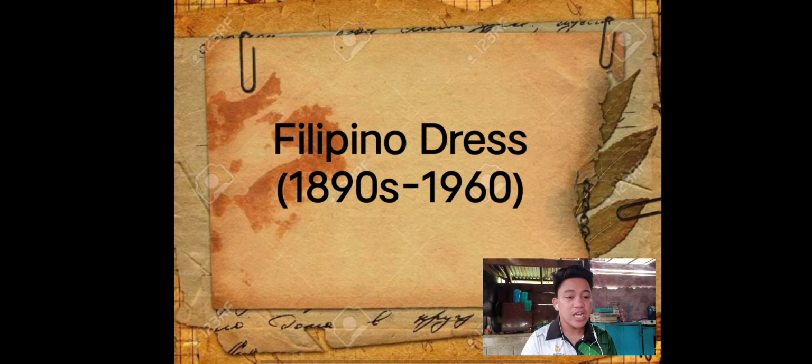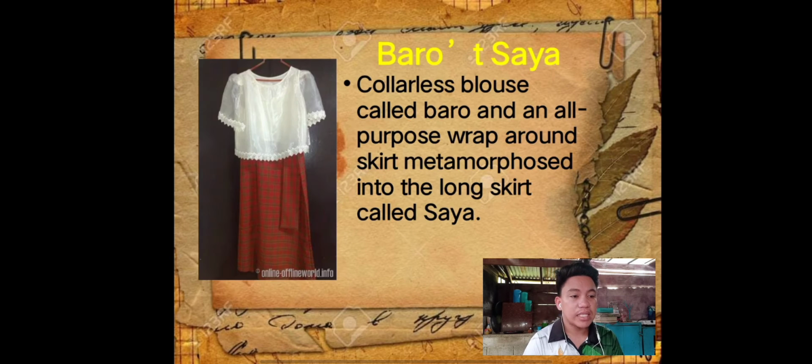The Filipino dress in the years 1890s to 1960s. First we have the barot saya. Barot saya is a collarless blouse, an all-purpose wrap-around skirt metamorphosed into the long skirt called saya. These two pieces ensemble is usually supplemented by the ancient tapis used as an overskirt. This is a traditional dress worn by women in the Philippines. Just observe in the picture: it's a collarless blouse, it doesn't have a collar, with a wrap-around skirt metamorphosed into the long skirt, which is called the saya.